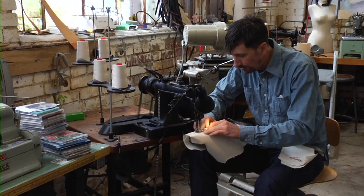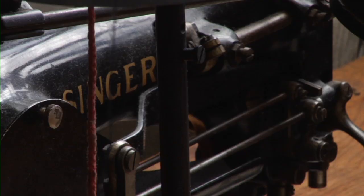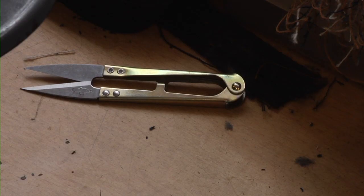At one point, I had 10 machines and a cutting table in a 10 by 13 studio apartment. There were machines in the kitchen. I slept in the closet. It was crazy, and there were more machines I wanted to get. I didn't have the space. That's why I moved here.